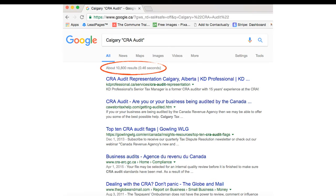First of all, I'm based in Calgary. We're looking at Calgary and CRA audit. It brought up 10,800 results. Most of these results, the first 2 are guys that help with audits. Then it goes into Gowlings, which is a law firm talking about audit flags. Then you've got something from the Canadian Revenue Agency below that, and then something from the Globe and Mail. What this is telling me is it's not an overly competitive space. So there are ways that you can use this to your advantage.